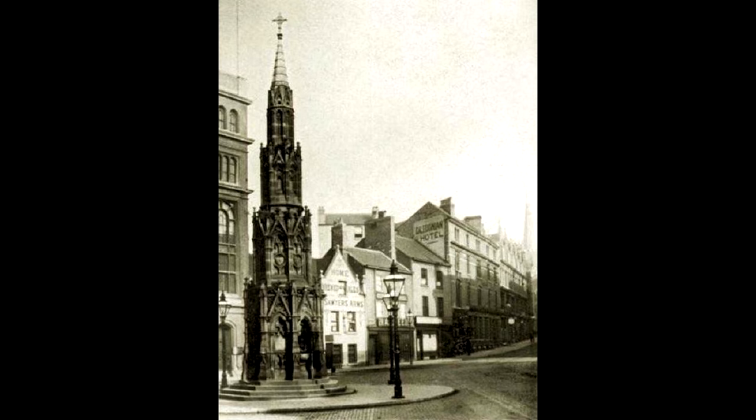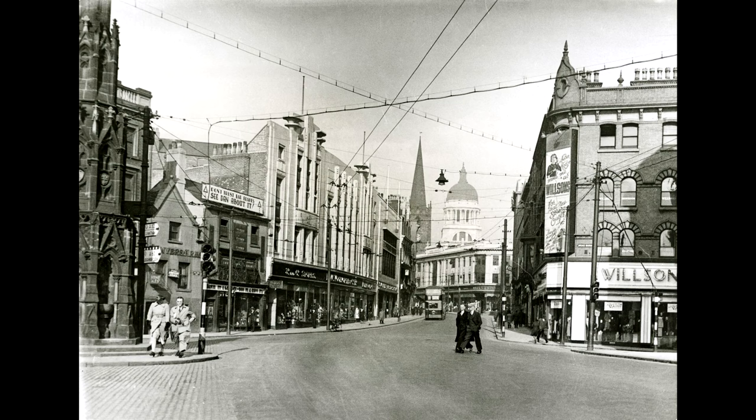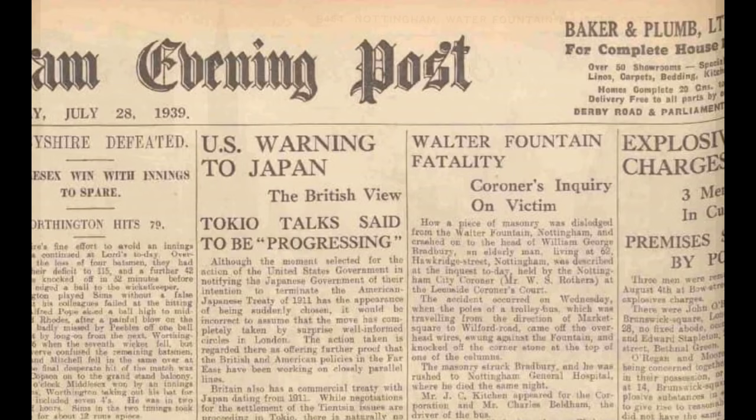On the 27th of July 1939, 73-year-old Sneinton man William George Bradbury of Hawkridge Street was sitting on the steps of the fountain when the poles of a speeding trolley bus hit it, causing a lump of masonry to fall 20 feet, hitting Mr. Bradbury on the head, causing fatal injuries.